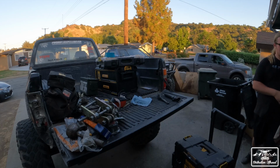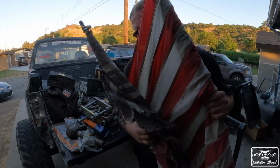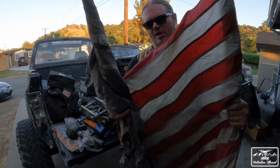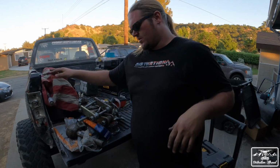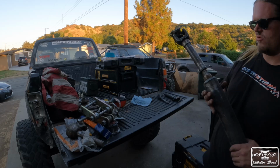Probably the 2 most important parts that I have to bring is my 2 flags. I need to bring those. So we have the Dirt Nation flag, and then we have Old Glory. Those will end up going back at some point. Barely digging this out now, but this is going to go with me on the trip.